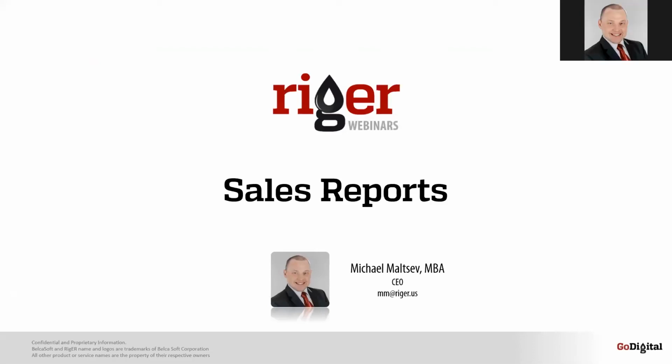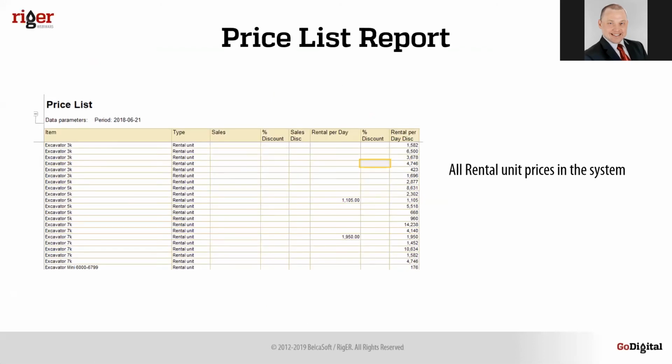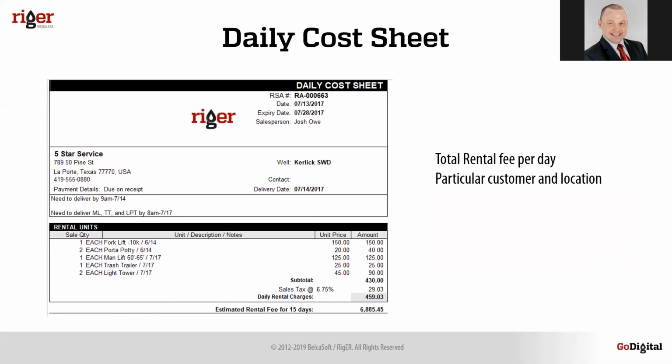Yeah, when we talk about the sales support options and what kind of information we can see from RigER, in this case, we can have the entire history of our prices, what the dynamics were and how the price is changing. All those price list information can be presented in the price list report. We can do the same thing with the price agreements for a particular client in a particular period of time.